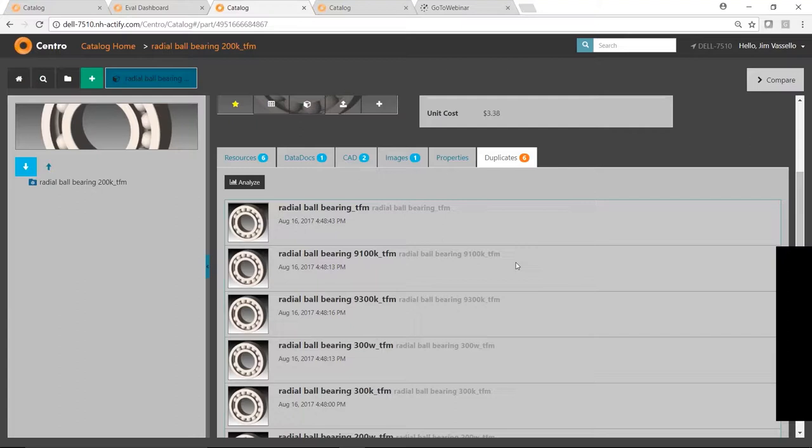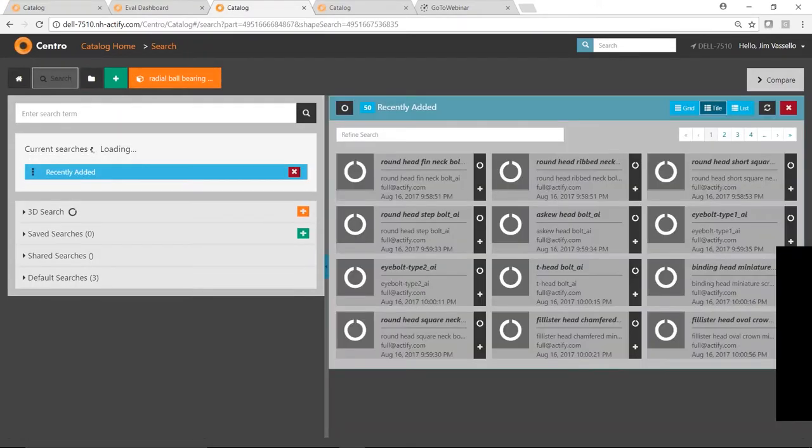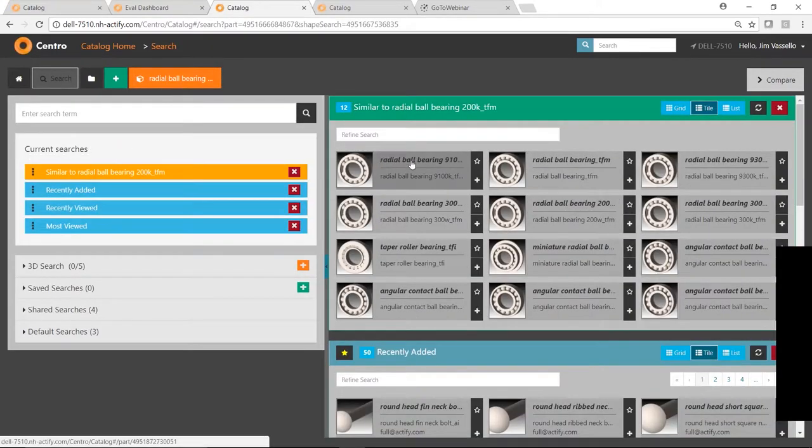And if it sees a duplicate, it will automatically flag that this thing has, in this case, six duplicates, all with subtly different names, as you can see here. And the other cool thing is, Jim, do you want to do a compare or find similars? Here you've got the opportunity to also find similar shapes. So it starts off obviously with the duplicates, but then you can see this bearing is subtly different from that bearing, is subtly different from that one. So it's a bit like a Google search. The further you go down the list, the less similar it gets.